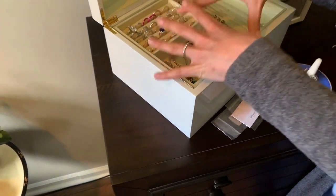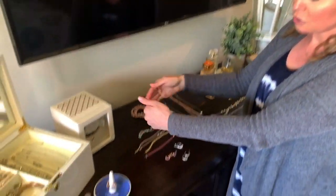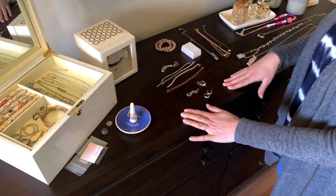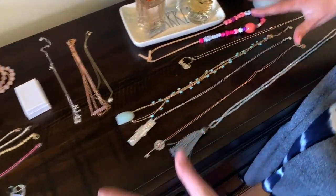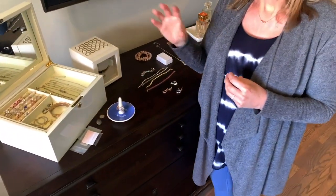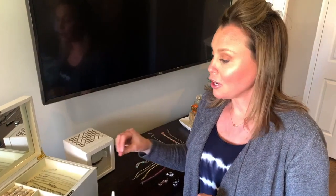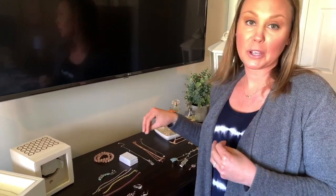Now, how did I go from that first picture to this? Well, what I did was I emptied this jewelry box and I spread it out on the dresser. And this is what you can do if you start to group things together. Put all your bracelets together, then do them by category. Your earrings, I had shorter necklaces and then longer necklaces. Once I divided all that up, I started to go through it again, and I picked up the pieces that I know I love to reach for over and over, and I started to place them back in the jewelry box. Whatever is left, I then decide, okay, where am I going to keep that?